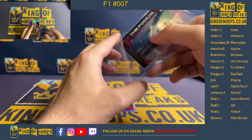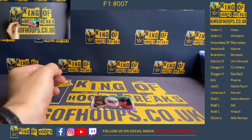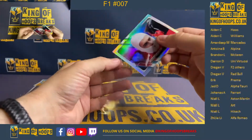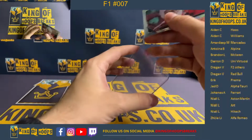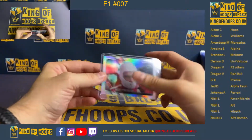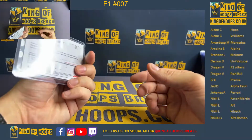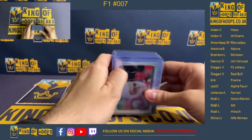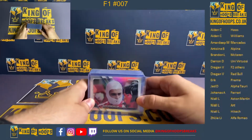So not a super hot box, but I opened a couple for myself, and I think this was actually better than the ones I opened. Obviously F1, we all love this sport. Great product, lovely looking cards. Can't wait to see what Topps is coming out with next. The quality of these Topps Chrome cards is absolutely ridiculous. They're so good. Okay guys, that was it. That was F1 Break 007. Let me do a quick recap, and then we are on to our next break.